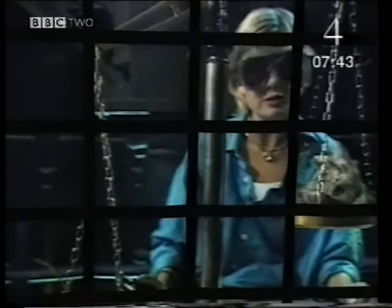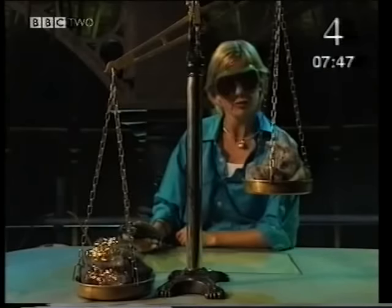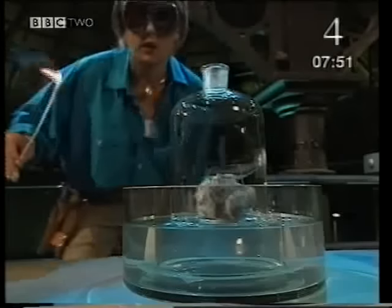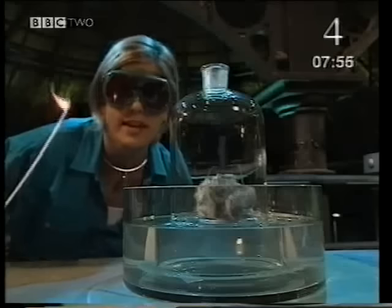Its mass has increased. What's going on? Where's the new stuff come from? This time, I'm going to burn the iron in a sealed container.